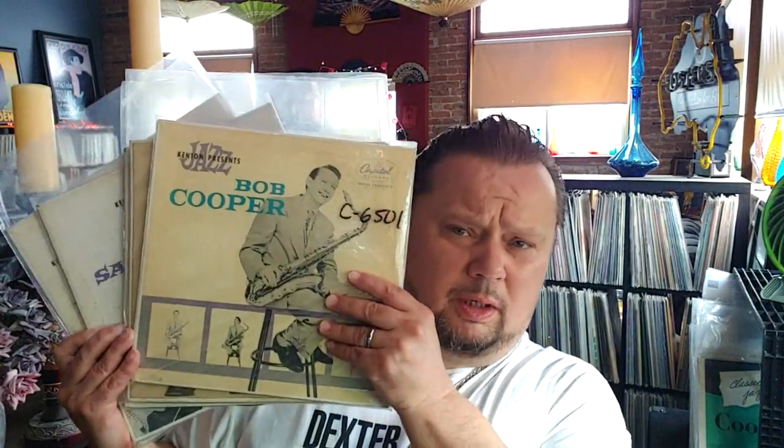Oh shoot, Salvador, he plays with Kenton. Oh, Frank Rosolino, that guy's amazing. Claude Williamson, that guy can sure play piano. Bob Cooper, one of my favorite sax players. This was jazz. That was the modern small group. These guys had heard bebop, of course. The players had heard bebop, but this stuff here was very much the risky white players of the day.